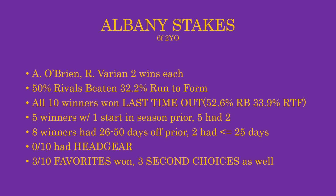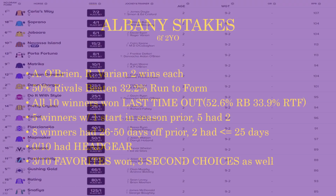3 of the 10 favorites won. 3 second choices as well. So it's a little chalk heavy. But these are big fields. We're dealing with these 2-year-old races, and they're 2-year-olds, so they're a little unpredictable. So anything can happen. So it does tend to be a little chalky. This one does anyway. But there's still room for plenty of crazy things to happen.